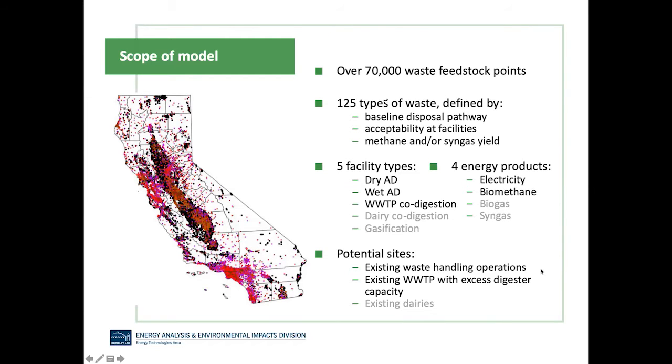And the reason we limit potential new facilities to these sites is just based on where we've seen these facilities built already. They're typically co-located with either a landfill or a compost facility or maybe a transfer station. And when you think about neighborhood impacts, permitting, all of that, it can make a lot of sense to site these facilities together. So we have about 400 sites across the state that we put into the model as potential places for these facilities to be built.